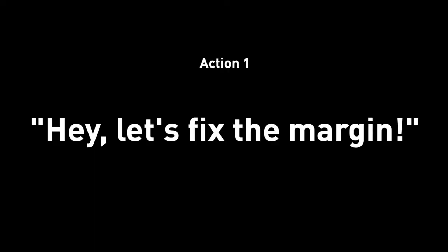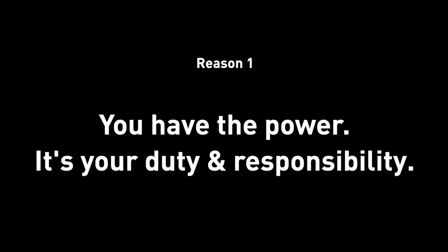Let's fix it. There are 2 reasons for this. Reason 1, you are the designer. You have the total control, total power in raising any issue regarding design, design concern, any misalignment, colors off, and it is within your rights to do so. And in fact, that's what you were hired to do, to make sure the app, the service, the product is well polished, to nurture the brand that has good user experience and good usability.